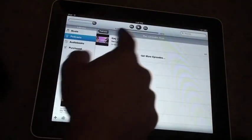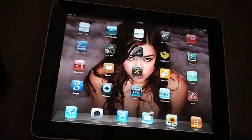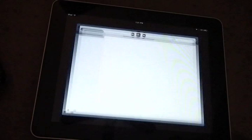Let's see what else. The iPod application's great. Actually, it's really neat. Like, this is a podcast that I enjoy called The Lavender Hour, coming in from Hawaii. You can listen to it while you're doing other things. So that's cool.